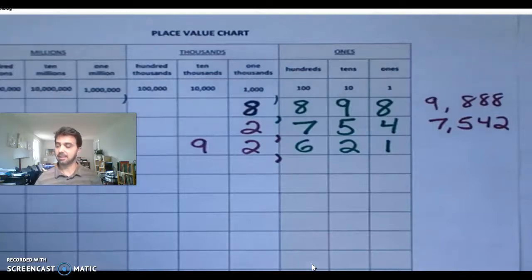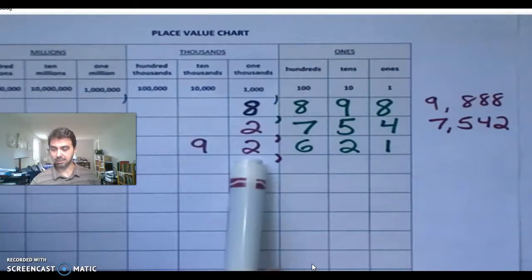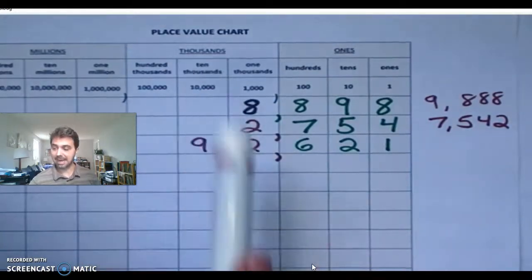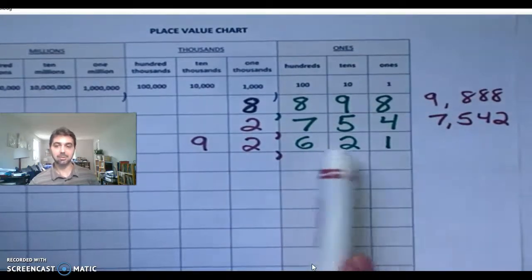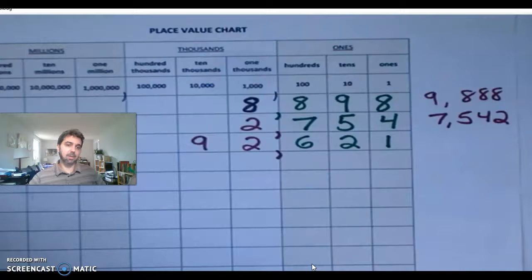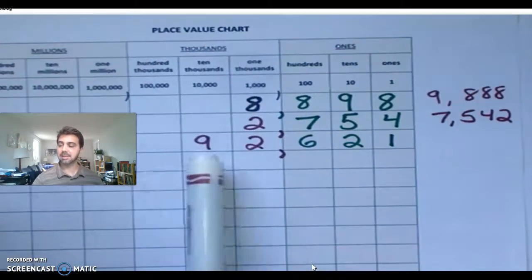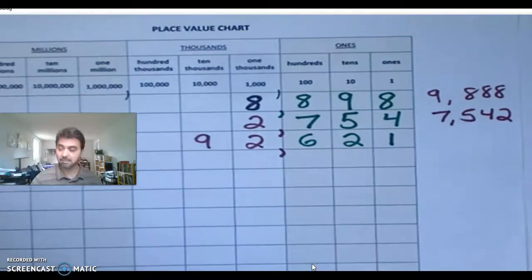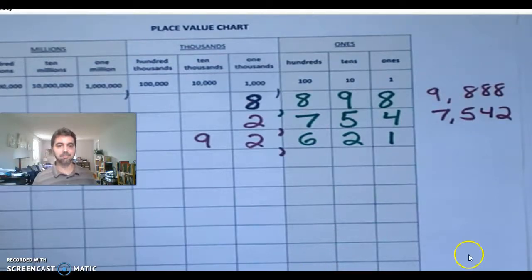Okay, did you say, so the number in the thousands period is 92. So it's 92,000, right? 92,000, and then 621. We don't say 621 ones because we already know it's the ones place, okay? But we do have to say the thousands. So 92. Repeat after me: 92,621. Good job.